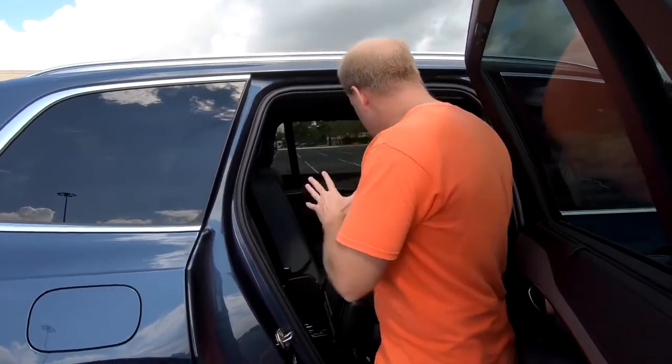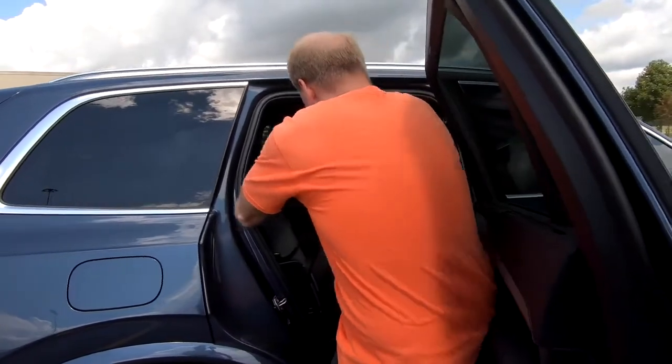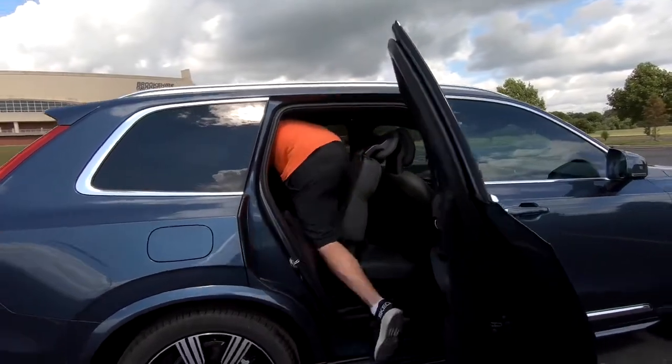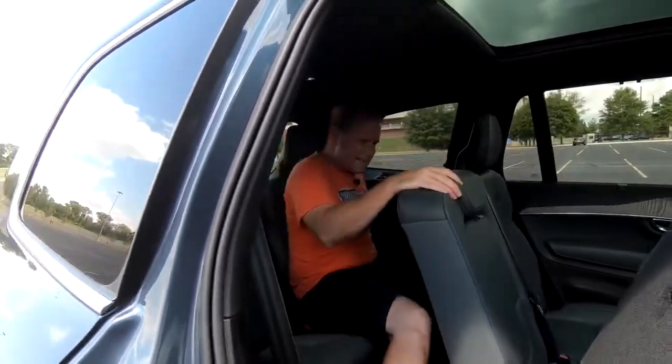But a big question here is going to be rear seat space. So let's see, this is gonna be interesting because I don't normally get to do this, where I can climb into the back seat and you get to watch me do it. Boy, this is the bad thing about doing a leg workout when you are going to shoot a video, your legs are kind of tired. So let me put up the left side seat here.